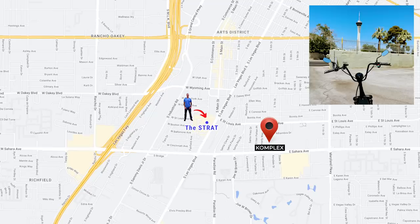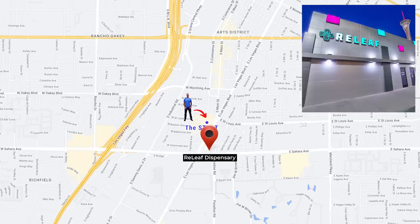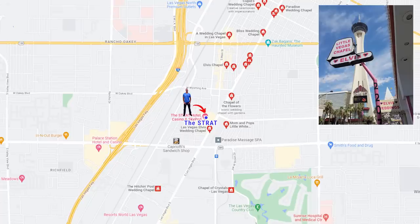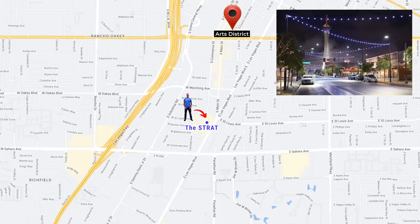Once you step outside the Strat, there are several activities that get overshadowed because of the Strip and Fremont Street. You've got a scooter rental place, or more like mopeds is what they are. You've got a shooting range right here. You have a dispensary. You've got the world's largest gift shop. You have tons and tons of wedding chapels. So if you're coming for a wedding here in Vegas, you may want to look to stay here. Also, you are just down the road from the Arts District, which is right in between Fremont Street and the Strat. That gets overlooked a lot. It's a very popular locals area to go if you want to get food, drink, bar hop, and enjoy some of the nightlife.